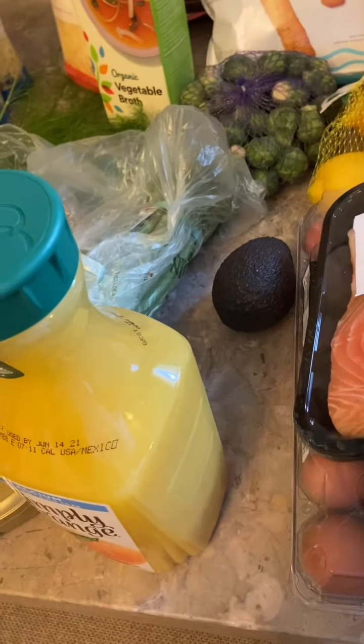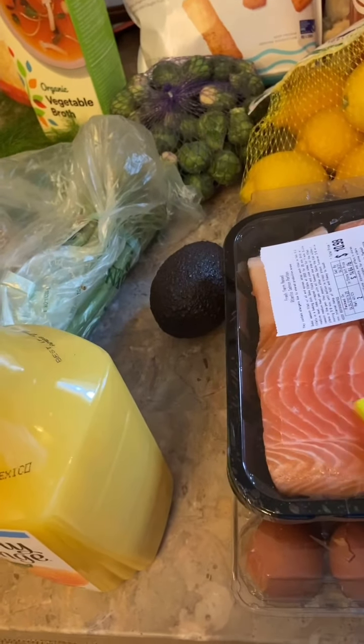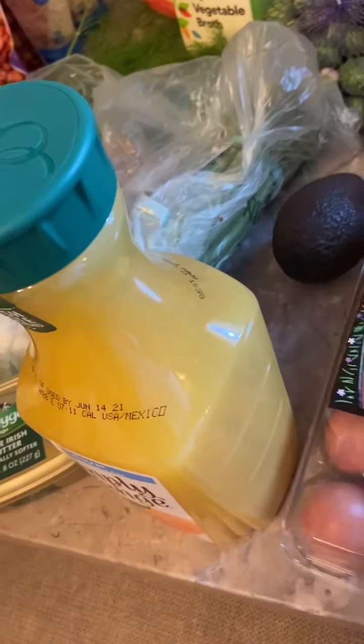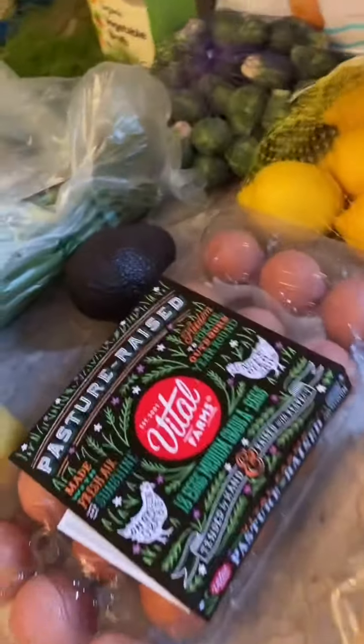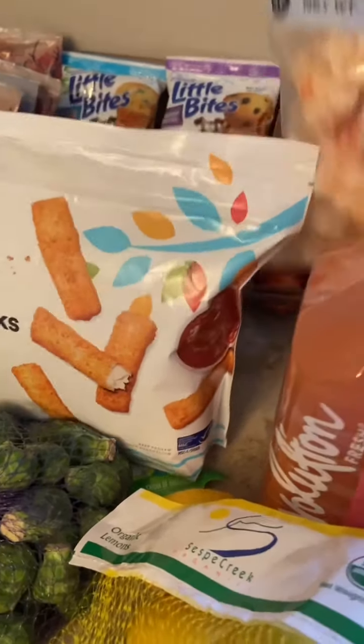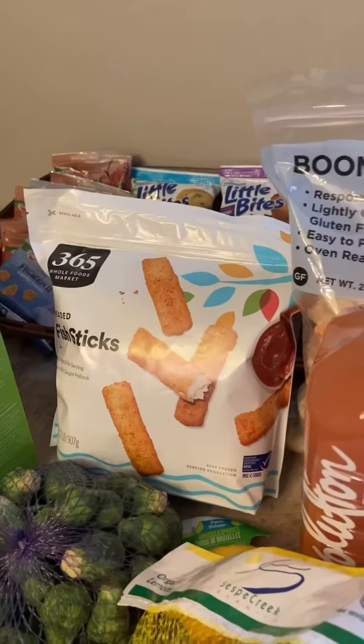Then I got just the regular ground beef to go with their tacos they're having tonight. And then I got me some salmon for tomorrow. Got eggs, lemon, grapefruit, fish sticks, British shrimp. Now this looks good. Never had it before. Definitely wanted to try that out.